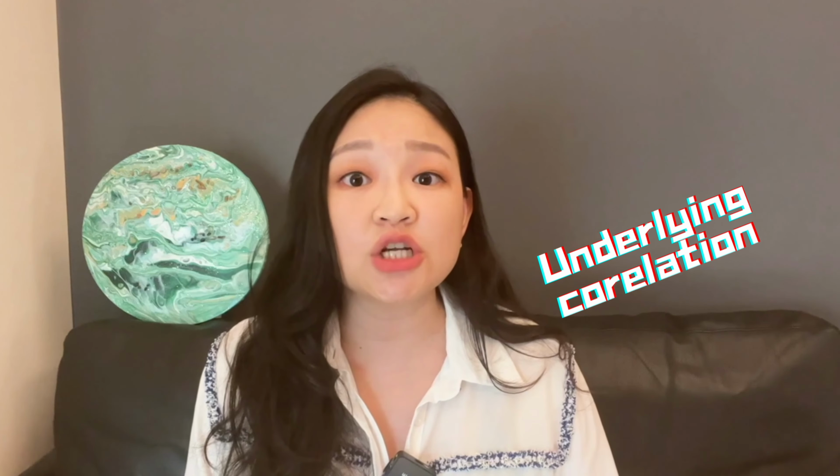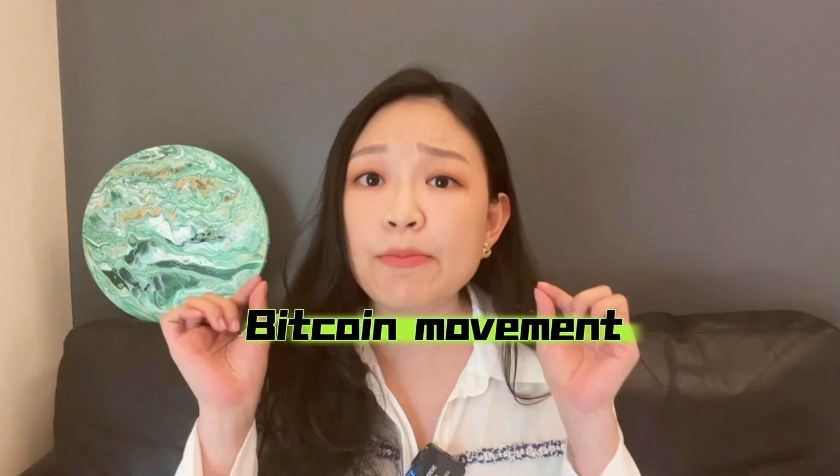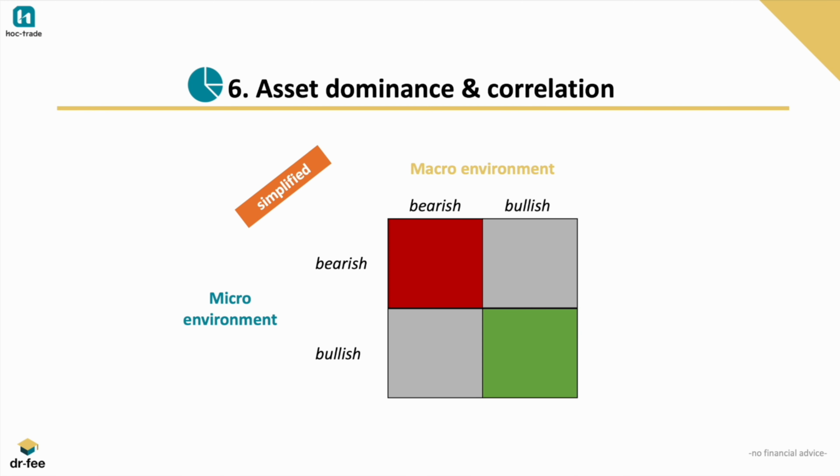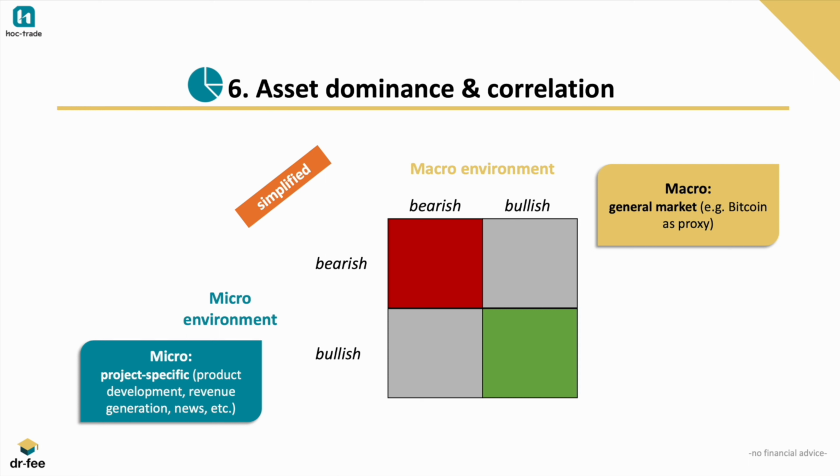So, both in Forex and crypto, retail traders need to be aware of the underlying correlation of the asset they are trading. In crypto, the correlation to the Bitcoin movement is especially important, while in the Forex market, you will have to watch out for the correlation of your base and your quote currency which you are trading. Personally, I tend to think in macro and micro environment of a coin when trading crypto. Macro environment is the general market development with Bitcoin as a proxy, while the micro environment are project-specific things such as new development, revenue generation, news, and so on. The variety of assets is especially attractive in crypto, with so many coins and so many different micro environments possible to trade, which is less possible in the Forex market.